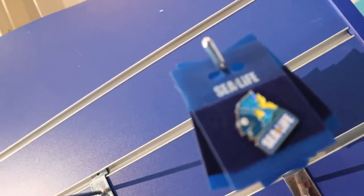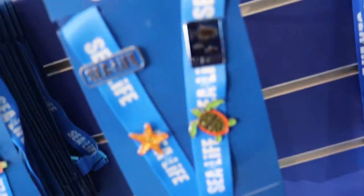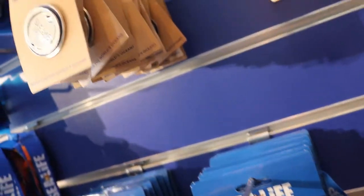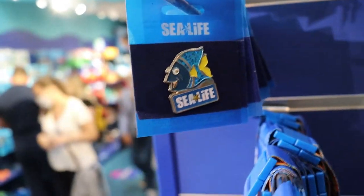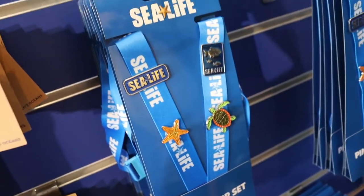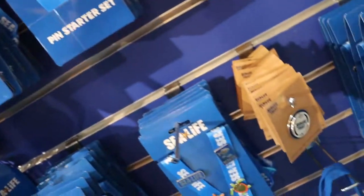So yeah, here we are, we found the pin badges. They are £3.50 each, and the lanyard, which is pretty nice, is £5. This one's nice here, the starter kit, that is £12. Obviously if you have a minimum badge, you get 20% off. But yeah, I'm just trying to work out which one I like the best. So we have a penguin one, a different fish one, a clownfish one, different types, then we have the starter kit with the SeaLife symbol on, which is pretty cool. We have this one as well, but yeah, they're pretty cool, so I'm going to pick one and buy one.